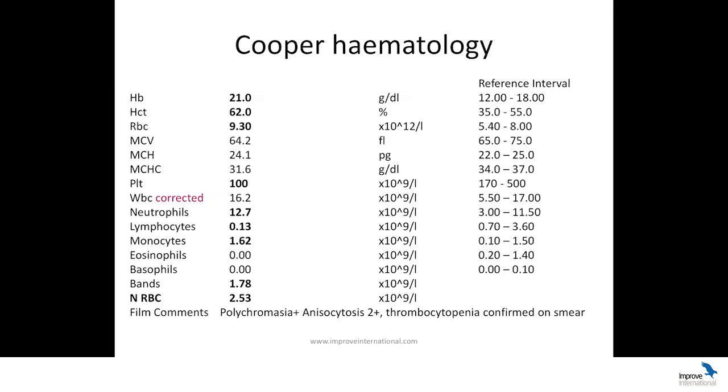Then we have again a corrected white blood cell count that has been corrected because of the presence of nucleated red blood cells. And we have on the film comments that we have polychromasia and anisocytosis, which are signs of regeneration, when we really have an animal that shouldn't be regenerating because it has too many red blood cells. So that again is something that doesn't match.